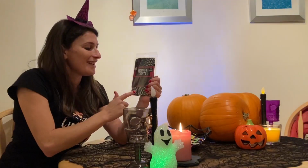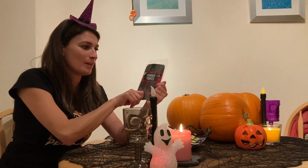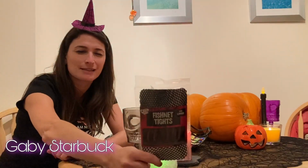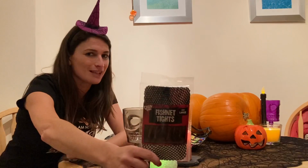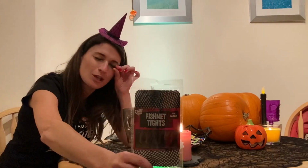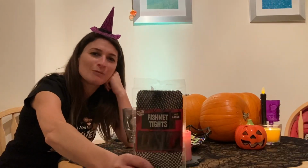They do actually sell these in Primark. Maybe Primark is a different make or design, but they are a little bit more expensive. So the pound shop, I had to buy a large though. They didn't have a medium, they had a small and a large. And I thought, if I get small, I'm struggling to get them on. If I get a large and they're too big, then the fishnet holes might just go a little bit smaller and I can roll them up at the top, so I might get away with it.